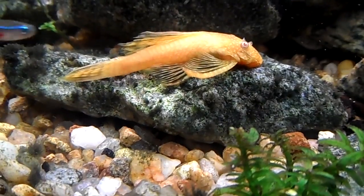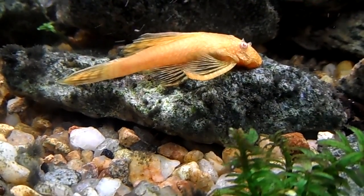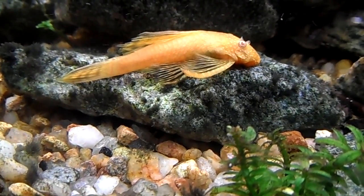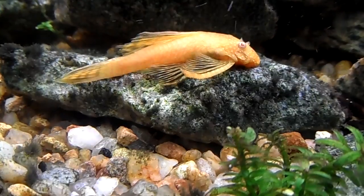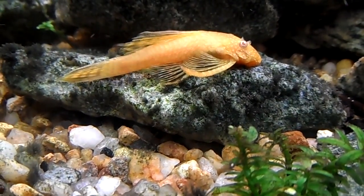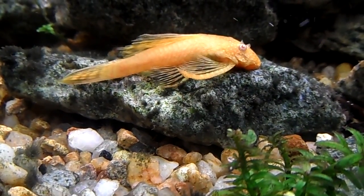You have to make sure you have the conditions that one of these fish can withstand. Now, this is one of the smaller species. There are many species of Plecos or Plecostomus out there. This is the albino bushy nose Pleco. I've got about 3 or 4 of them in here, and he's just chilling on the rock right now, and it's perfect, so I decided to make this video.